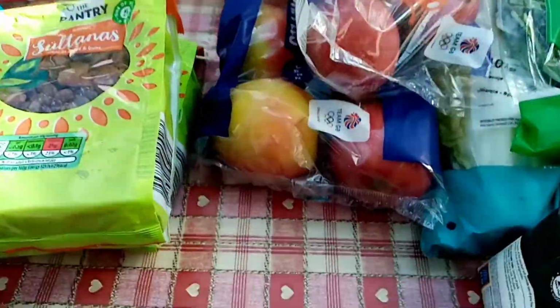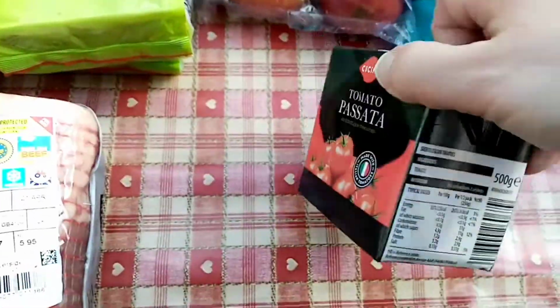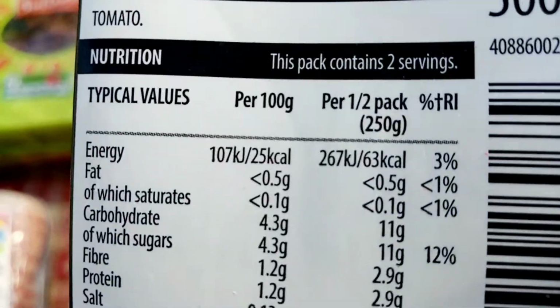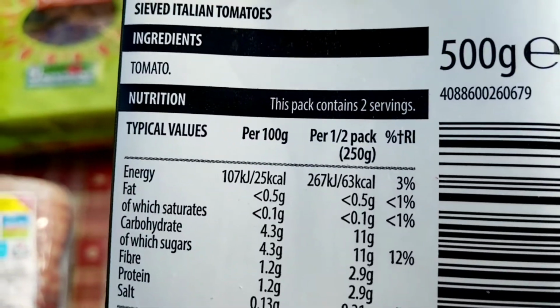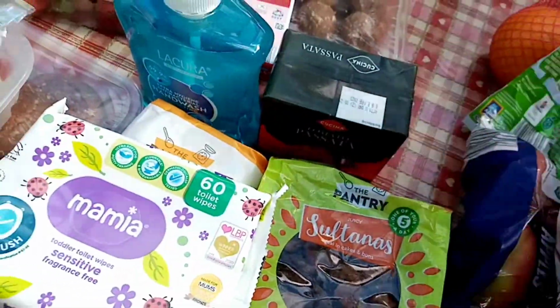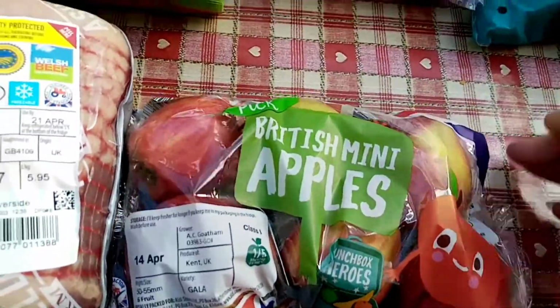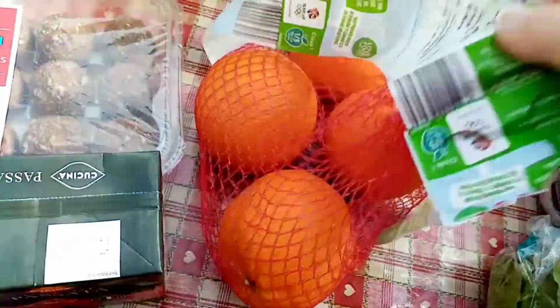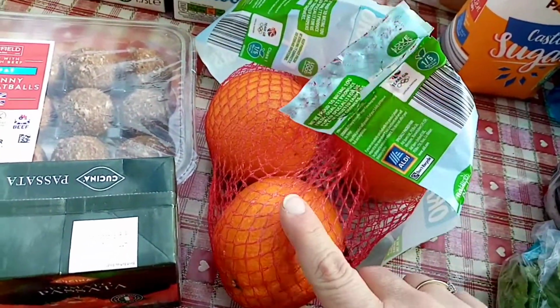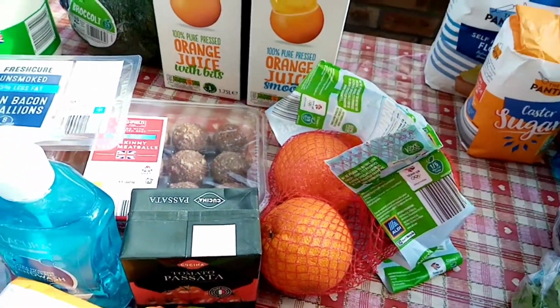Some wet wipes and passata, however you say it. Half a pack is 63 calories. I always put this in my spaghetti bolognese. And then I got some mini apples. And then some jazz apples. And some of the large oranges. I'm finding these large oranges from Aldi are really, really nice. They're lovely and sweet and juicy. That's what I had on my breakfast this morning.